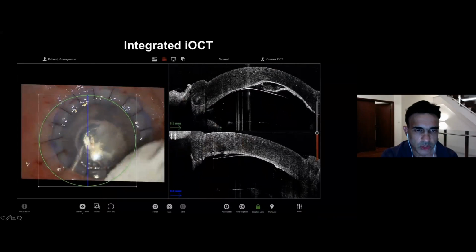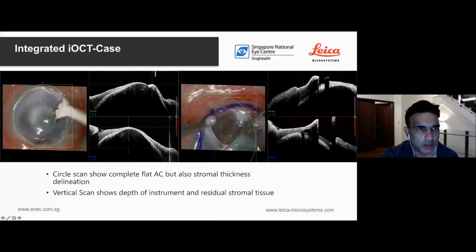Okay, so let's look at some of these points in a little bit more detail. This is the first picture that you see at the beginning. This is the area of perforation, where the ampulla is on this side over here. This is the scan showing the crosshair. Obviously, this is a completely flat anterior chamber, but it shows you there is some thickness of the stroma. It's thinner where the area of the perforation is compared to the peripheral area. So that's why I started in the periphery, in this area over here.